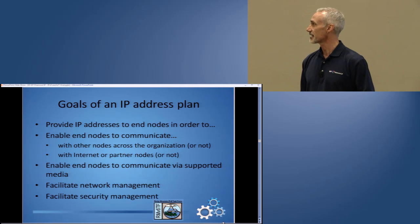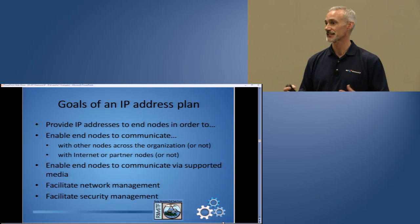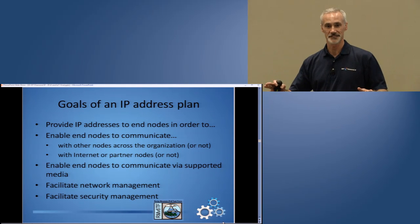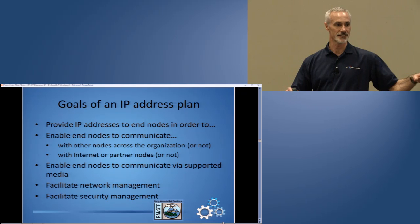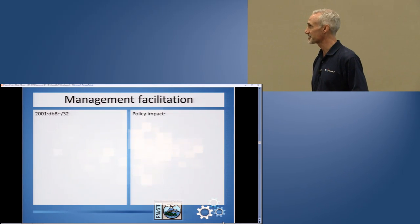Facilitate network management and security management, really the other two areas that we've touched on earlier, just in terms of the power your address plan gives you to help facilitate the formulation and the easing of not only the initial address assignment, but your ongoing management day to day in the months and years to come with respect to managing your network and also applying security policies. So if you're wondering how this is really the case, let's take a quick look at an example.